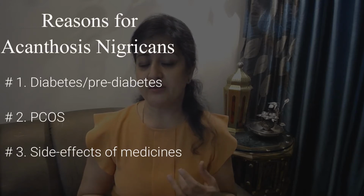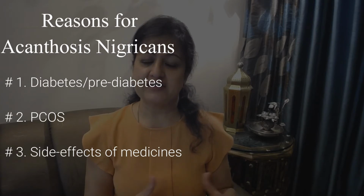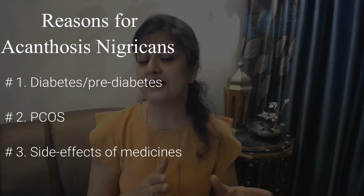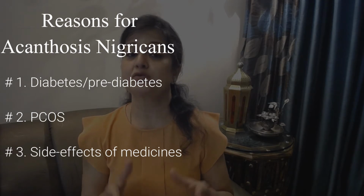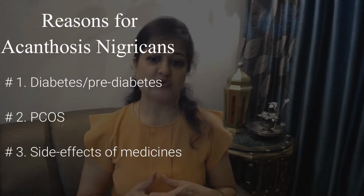It could be due to diabetes, or due to polycystic ovary syndrome, which is seen in females, where the male hormone testosterone goes up, and this can lead to darkening of the skin. Another reason for acanthosis nigricans could be the side effect of certain medications like insulin injections or corticosteroids or even niacin.